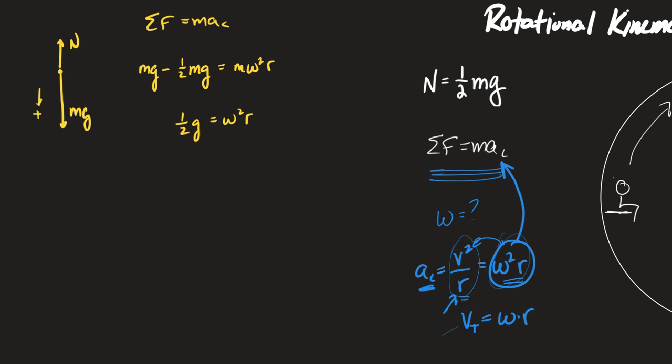Now, you guys were all writing down. If you couldn't do these things and you didn't ask me a question, I was walking around. That lays heavily on you now. I'm just doing this because somebody seems confused about units. So 1/2 times 10 meters per second squared equals omega squared times 10 meters. The radius of the ride was 10.